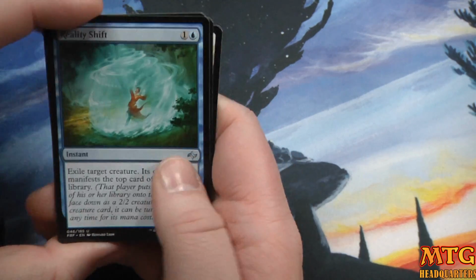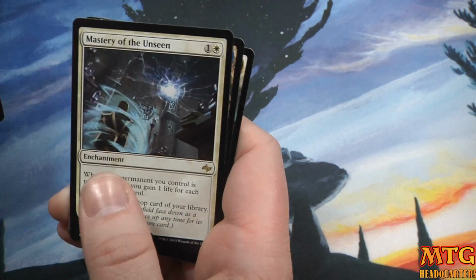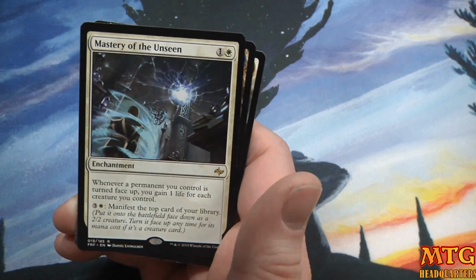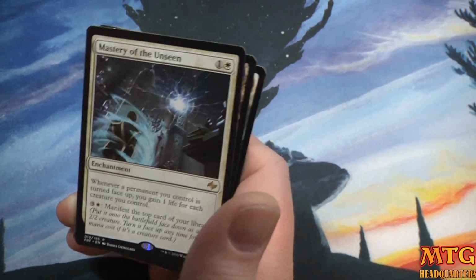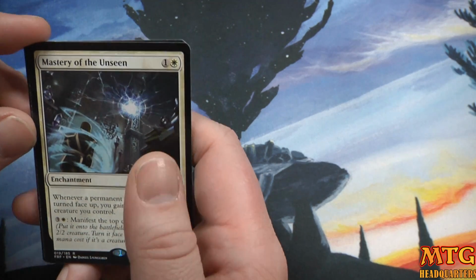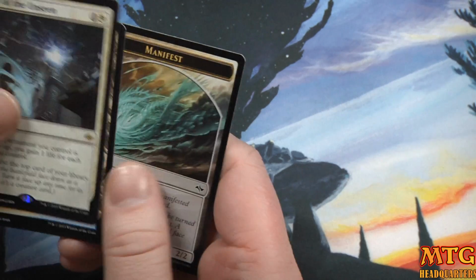Reality Shift, decent. Fearsome Awakening, Noxious Dragon, and a Master of the Unseen. This card is very good in Draft. I don't know if it sees play anywhere else, but I really liked it in Draft. Not necessarily in a Jeskai build, but in some sort of Abzan for sure. I don't know. And a Tranquil Quote.